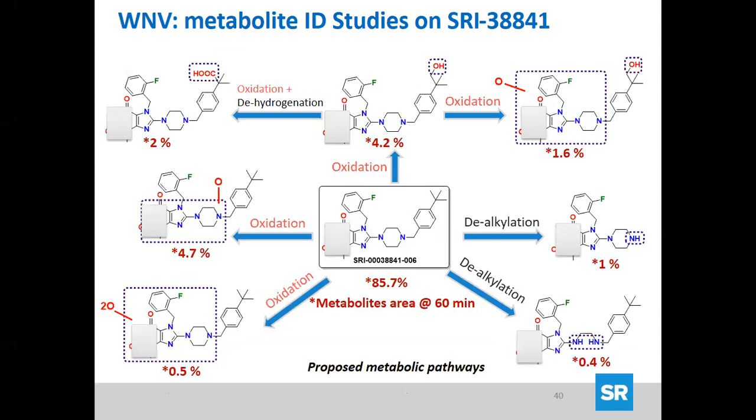So other than that, we also look at the metabolites of this. So we can do these studies. So we take our compound, put it in the liver microsomes, digest it for 60 minutes or 120 minutes, and then analyze by MSMS. And try to find where the molecule is being oxidized or being fragmented, those kind of studies. So this is one example I showed you over here. This is the main compound. This is after 60 minutes, it was only 86% left.